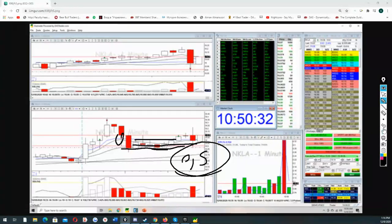Oh, that was a stop loss that didn't get filled. Okay, that sucks. I've been there. Not so fun. But glad you could catch it.